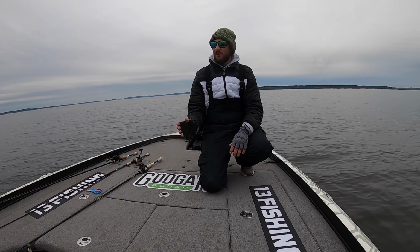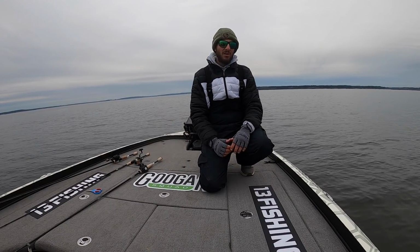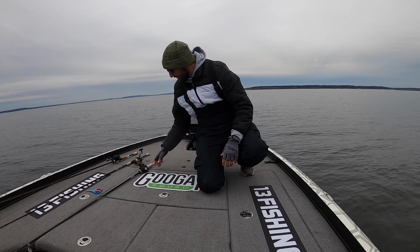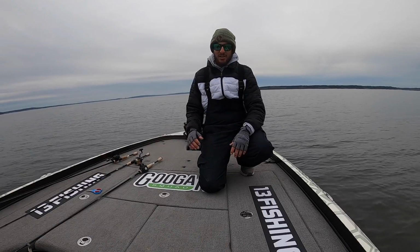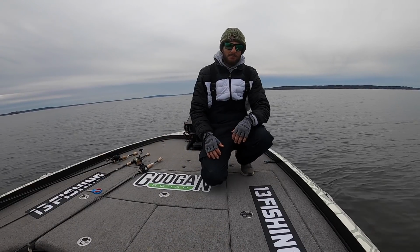But I just scanned over a nice clump of trees offshore. We're in 23 feet of water, and it looked like there were a few fish sitting in them. So we're going to try it out. I've got a drop shot rigged up, a Carolina rig, and a jig, and we're going to fish around here and see if we can get a few of those fish to bite.